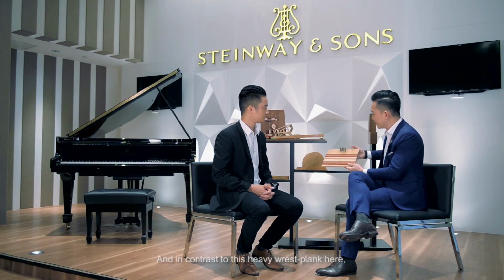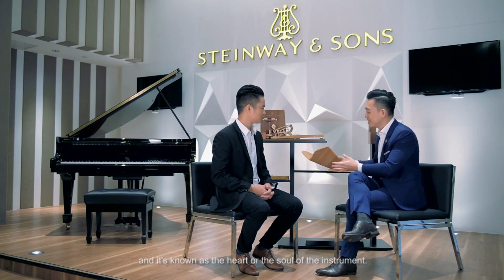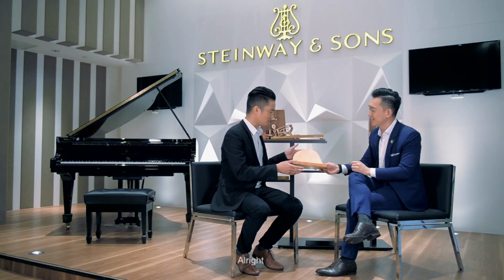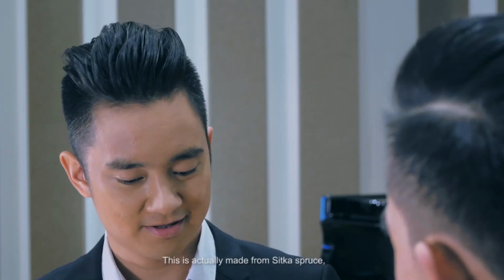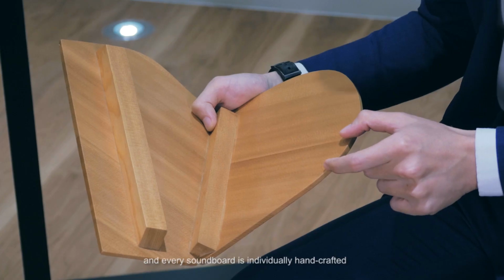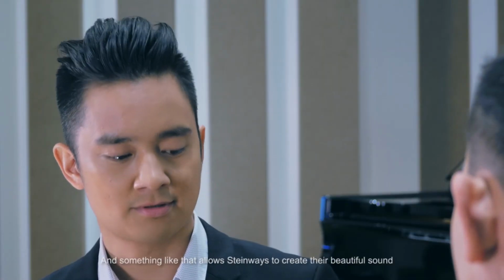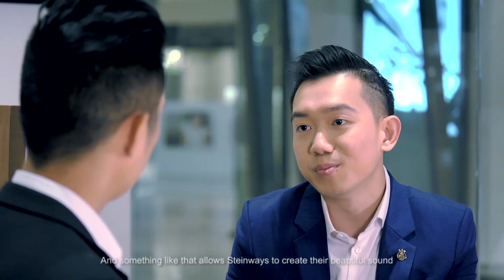And in contrast to this heavy rest plank here, I'd like to talk about my favorite part of the instrument. This is actually the soundboard, and it's known as the heart or the soul of the instrument. Now if you hold on to this, you find that it's really lightweight. So light. Yes. This is actually made from Sitka spruce. We source it from Alaska, and every soundboard is individually handcrafted to fit specifically into one Steinway piano. And something like that allows Steinways to create the beautiful sound that everyone is familiar with.